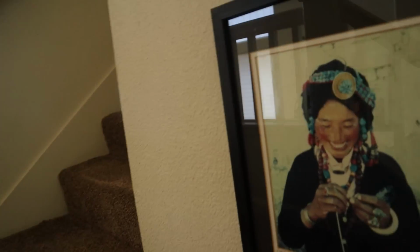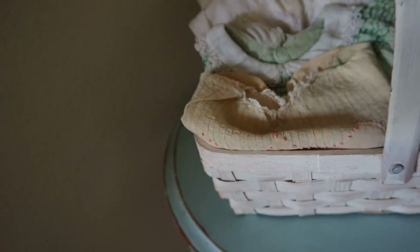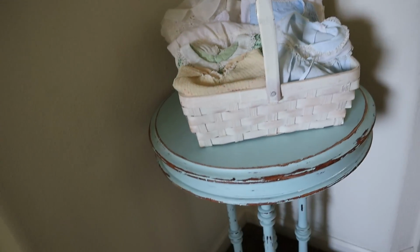Since we're doing a day in the life, let's be real and go up and check on Torvald, who was up here gaming with his friends. Let's see if we can find him in the wild. Oh, this is the top of the stairs. You guys have seen me thrift all these little antique and vintage baby dresses. Here's where they live, in a little basket at the top of the stairs.